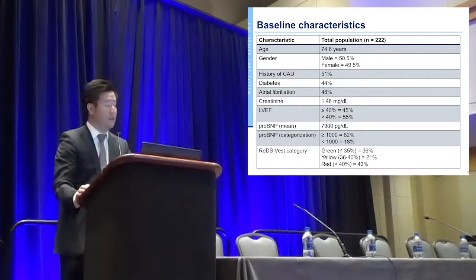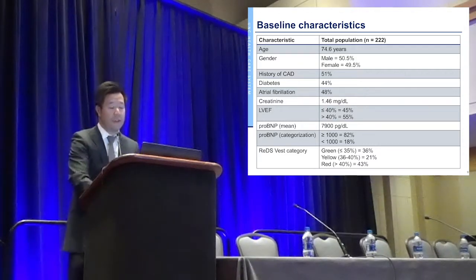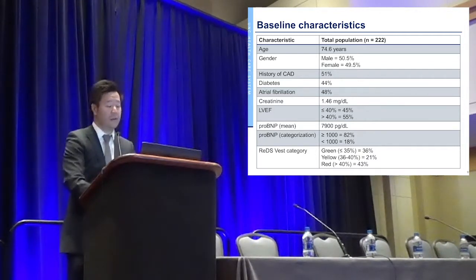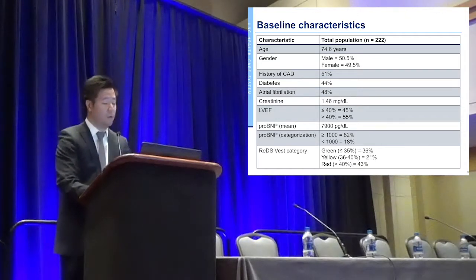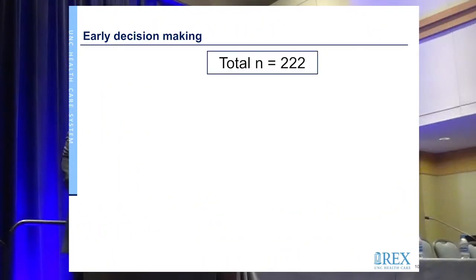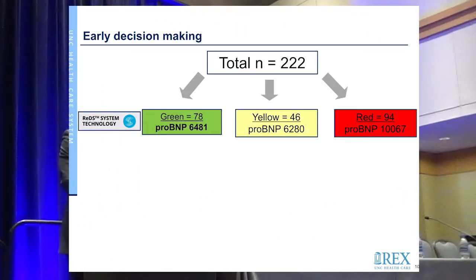When we looked at the patients that presented, 36% had a ReDS reading less than 35, 21% were in the yellow zone with a ReDS reading between 36 and 40, and 43% were in the red zone. So this was our total population, and what happened? Well, we'll look at outcomes based on their ReDS score alone. So this does not incorporate all the vital signs findings, but this was ReDS as an isolated value.